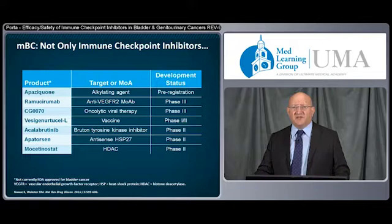There are other biological agents, such as the anti-VEGF receptor 2 monoclonal antibody ramucirumab, which is in phase 3. There are biological therapies, such as oncolytic viral therapies, which are also in phase 3. There are vaccines that hold a lot of promise, in my opinion, especially in combination with immune checkpoint inhibitors, but presently their development is quite early, phase 1, phase 2.